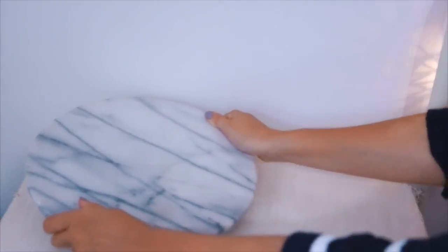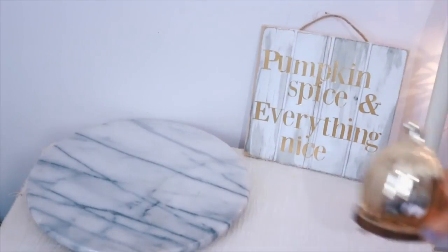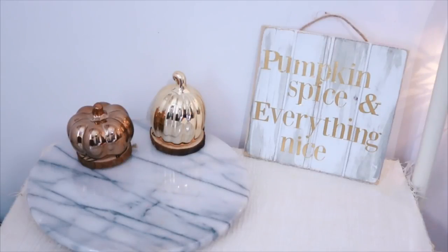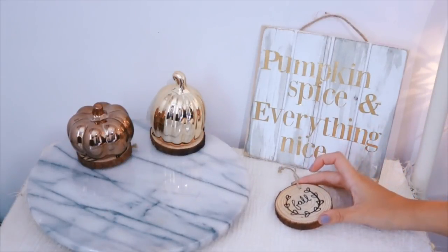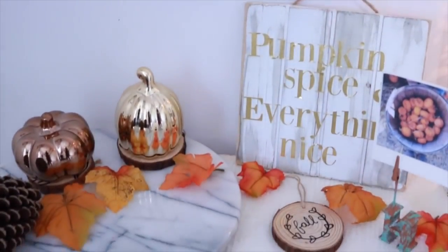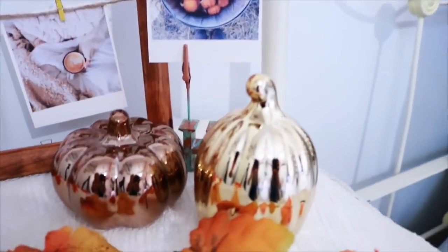To decorate this little nightstand area, I'm using a marble tray from a thrift store, some DIYs from my previous videos, little pumpkins from the Dollar Tree, and lots of little objects just to change things up a little bit. You can also decorate with pine cones if you find them outside, and some leaves or fake leaves like I've done here.